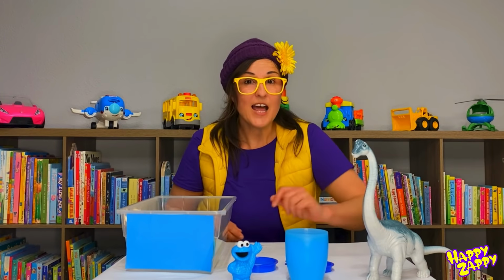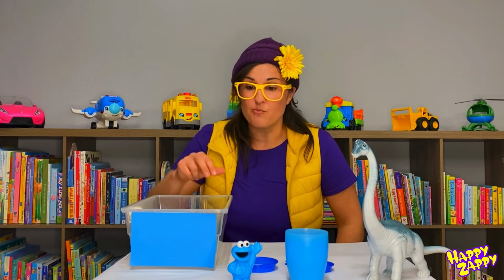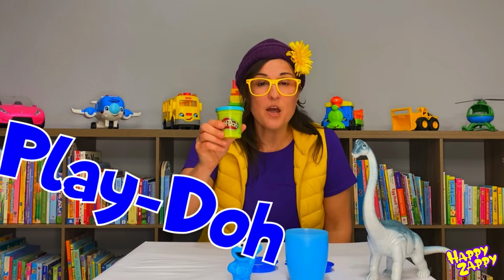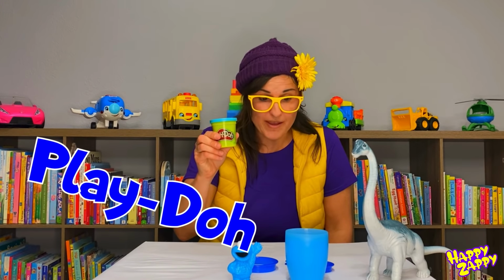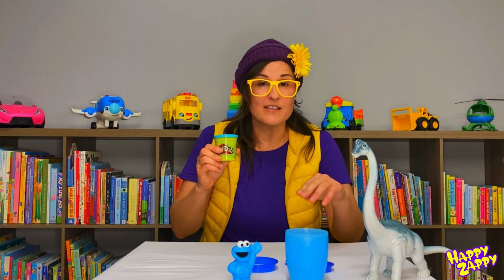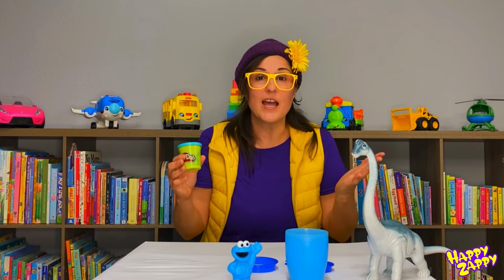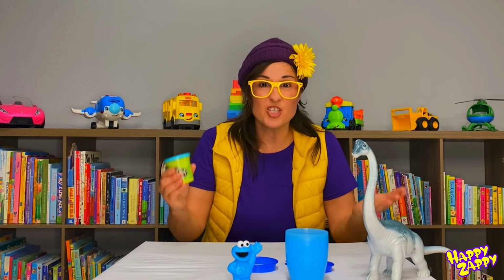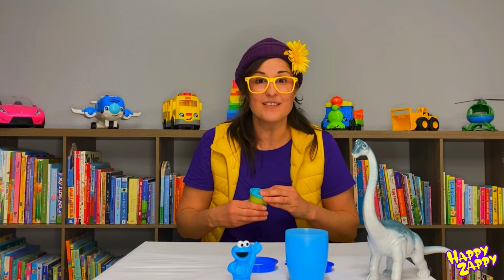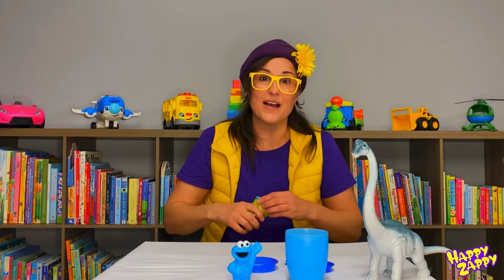Now there's just one last piece of treasure left in this blue box. It's some blue Play-Doh. I know what we can do. We've got some Play-Doh and some cookie cutters. Why don't we use the cookie cutters to cut out some shapes of the Play-Doh? Does that sound like a good idea to you? Yeah? Let's do it.